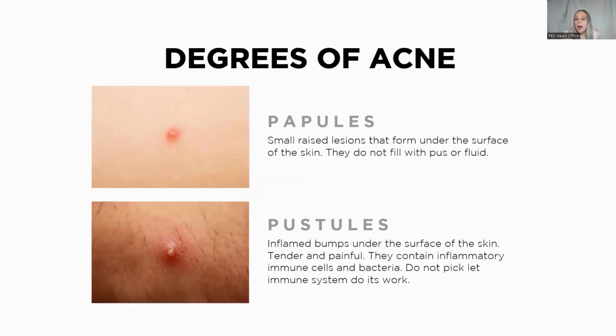Then we have our papules. Now, papules are small raised lesions. They're normally less than 1 centimeter around, and they form under the surface of the skin. Typically, they don't fill with pus or fluid. They don't have pus or fluid in them when they're papules, but what you will find is a precursor to that pustule. So normally if you see a papule come up, that little red raised lump, in a couple of days' time, it will start to fill up with pus.